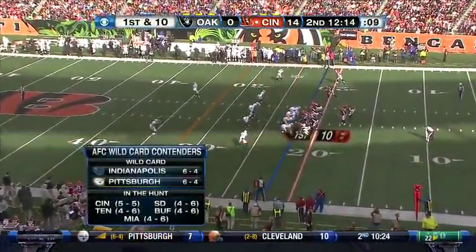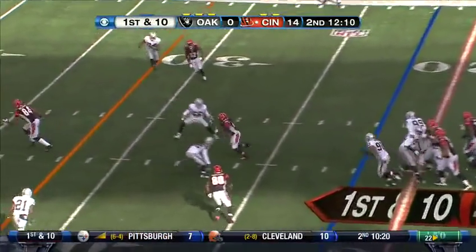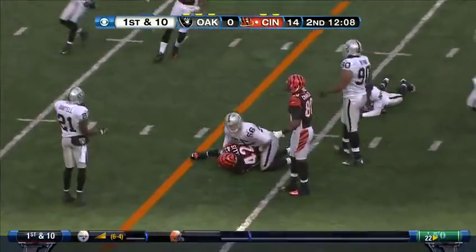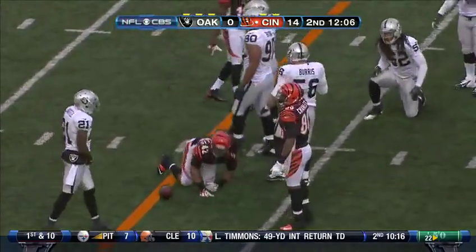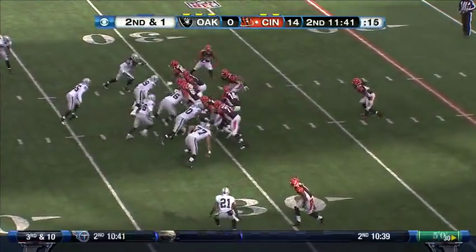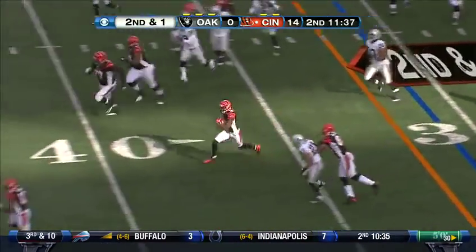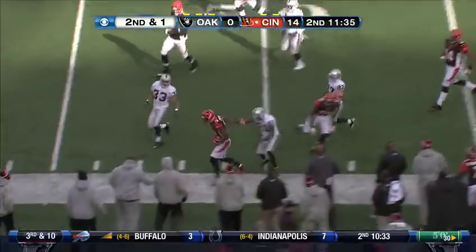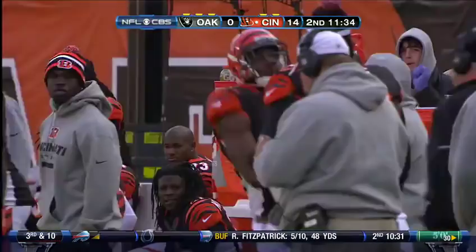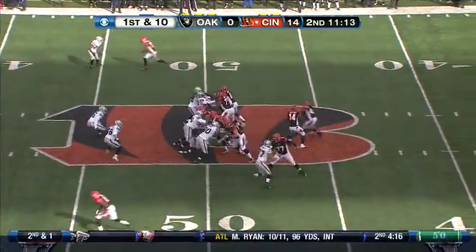Browns looking for their third win of the season. Dalton underneath, Green-Ellis, and a nice pickup on first down. Out of bad plays and making the most of the ones they run. Balanced offense for the Bengals. They run the end around and a nice pickup by A.J. Green, blocked by Gresham.